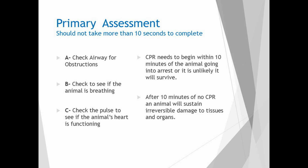A is for airway, B is for breathing, and C is for circulation. This is also referred to as primary assessment and should not take more than 10 seconds to complete. Primary assessment is used to determine whether or not the heart has stopped beating and if the animal is still breathing. First, you want to pull the tongue out and look down the animal's throat to see if you see any obstructions that might prevent the animal from breathing. If you do, then you need to dislodge the obstruction before you can move forward.